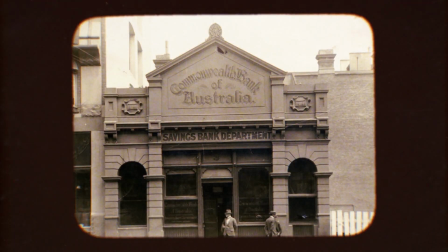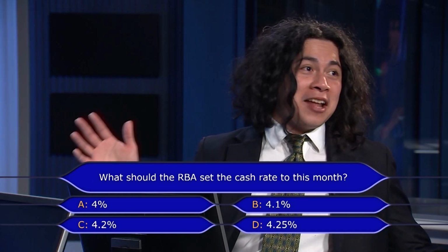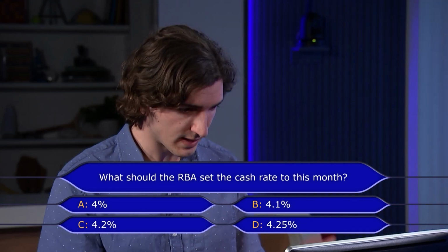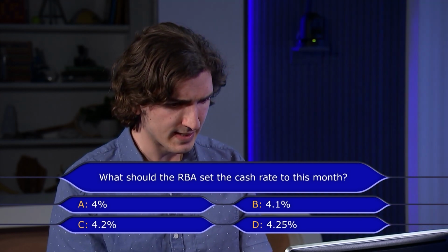Thomas, the Commonwealth Bank was sort of the OG Reserve Bank. And after a while, it started doing more stuff like raising money for the war effort, looking after returned servicemen, and eventually helping to manage finances and fight inflation. And eventually, in 1959, the government decided to create a separate reserve bank to take care of all the monetary policy. Oh, wait, what's monetary policy? And we're out of time, I'm afraid. Sorry, Thomas. Well, I still don't know what the RBA does, or what this cash rate is.